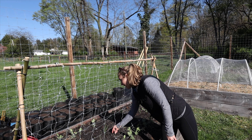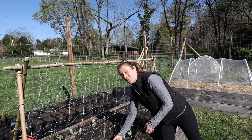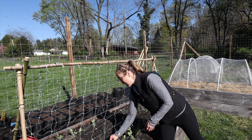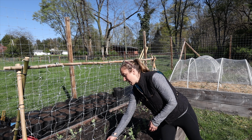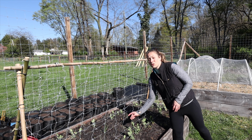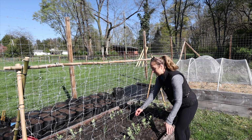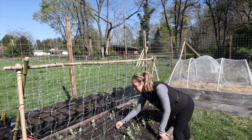And not only that, but it makes it easier to do if you're weeding along the way, and also just taking a look at your plants, looking at the state of them, making sure that if there's room, maybe some didn't sprout, that you can go ahead and add more seeds in there or take advantage of what you got going on.